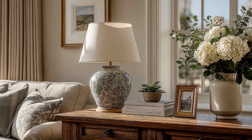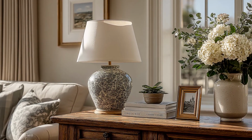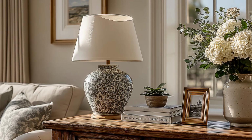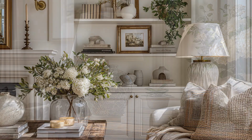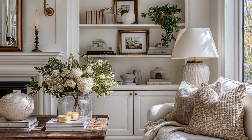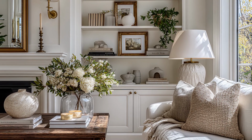Arrange them with intention, mixing old and new frames or displaying them under modern lighting. It's not about perfection but about storytelling. A curated heirloom corner becomes a conversation piece, a heartfelt reminder that the soul of a home is built on memory and meaning.